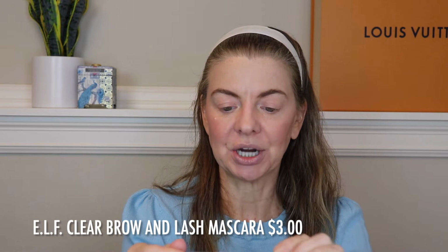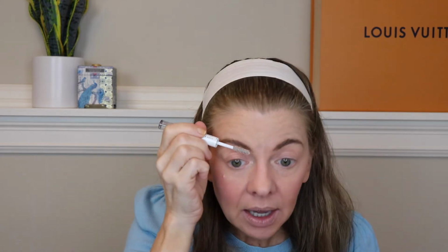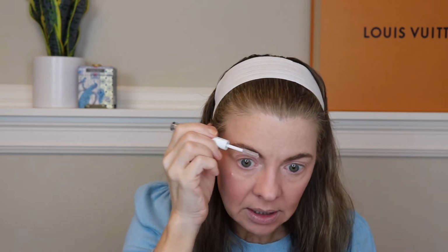Having said that, I did pick up another one of the E.L.F. Clear Brow and Lash Mascara. If you watched my most recent empties, you know I have an empty one of these. It's $3 and it does a great job. Since fuller brows are still in, it helps to get that look. Goodness, I need to go get my brows threaded and taken care of.